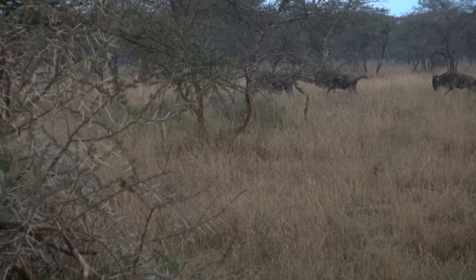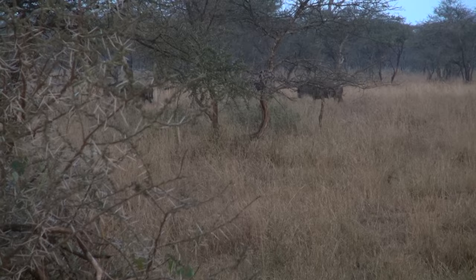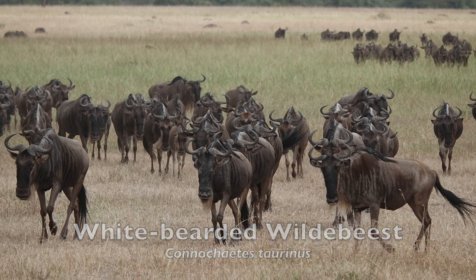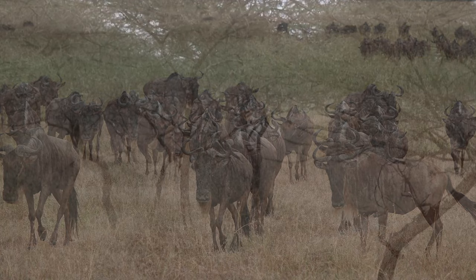An adult white-bearded wildebeest weighs approximately 185 to 220 kilograms, or 396 to 496 pounds, and will make a good meal for the nearby lion pride, which contains many hungry adolescent mouths. Here come the wildebeest.